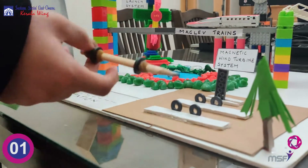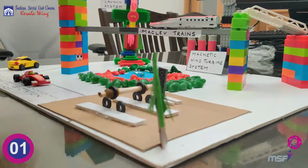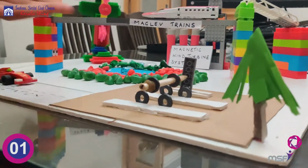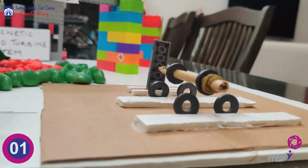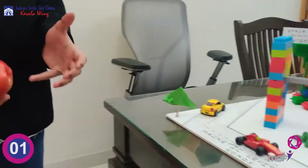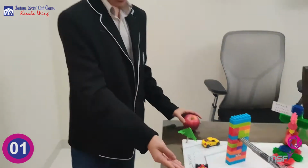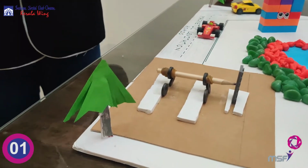So now let's see what happens if I just let it stay there in midair. As you can see, without any support, the pencil is just floating in midair. In other words, it's suspended. So now we know that anything which goes up has to come down, just like this piece of apple. It went up, it came down. But why isn't this pencil just staying in midair and not coming down?